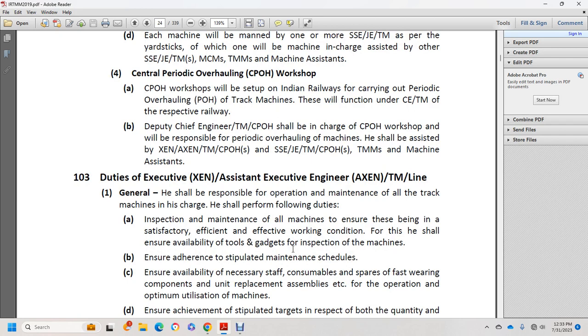103. Duties of the executive and assistant executive engineer, track machine line. Generally, he should be responsible for the operation and maintenance involved with the track machines and perform all the following duties. A. Inspection and maintenance of the machines, and ensure that they are in a satisfactory, efficient and effective working condition. For that he must ensure the availability of tools and gadgets for the inspection of the machine.